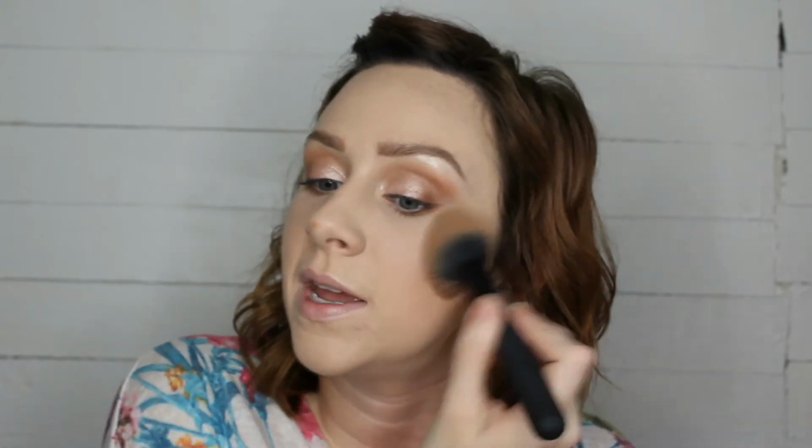So first I'm going to bronze. I'm just going to take a fluffy brush and I'm going to hit right here kind of on my cheekbones. Like I said, they kind of go in the same areas, so that's why it can be easily confused. But bronzing is just kind of messily spreading the product around and giving yourself a little bit of warmth. And that's the point of bronzing. Just like that. So now you can see I have a little bit of color in my face and the skin is just warmed up.